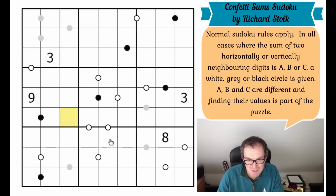And how do we start this? We've only got 4 given digits. That's not many. The 3s are the only repeated given digits. And they don't interact in any particularly useful way, look. So probably we have to use the dots to start.